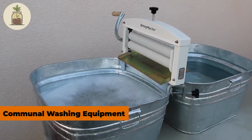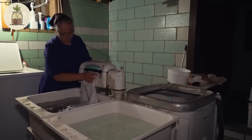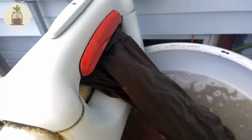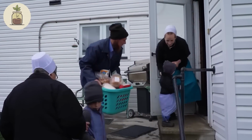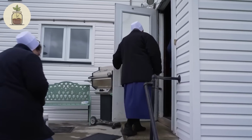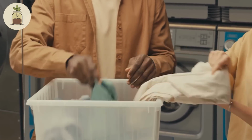Communal washing equipment. Water conservation takes on a community dimension when you look at the Amish tradition of shared washing facilities. Historically, these machines were community assets in Amish villages, reducing water usage by over 60% compared to individual household systems. The social benefits extend beyond resource savings. These gatherings strengthen community bonds while accomplishing necessary tasks. Modern neighborhoods can organize similar cooperatives based on these Amish models.